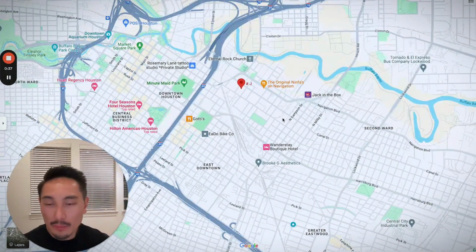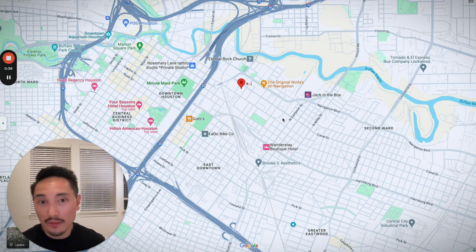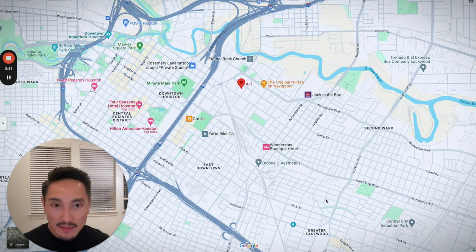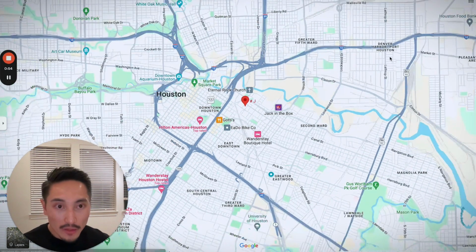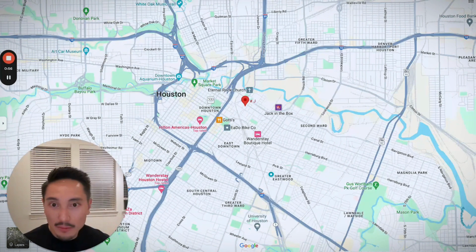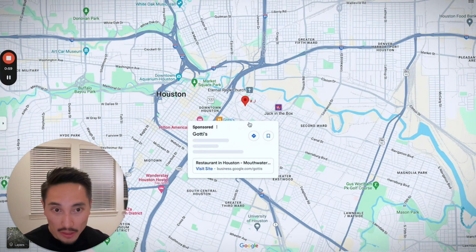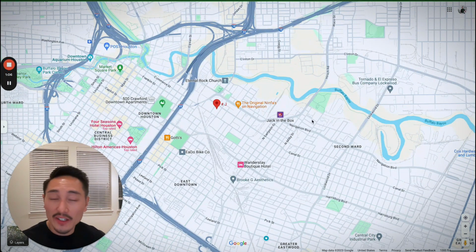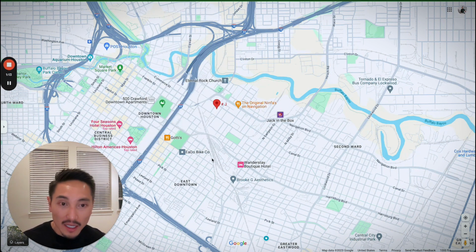However, most people colloquially, including myself, will still consider the portion on the east side of this freeway as part of East Downtown. East Downtown is part of the greater East End, and East End would be from the 69 freeway traveling east towards US 90. Honestly, there's no official boundary or definition as to when East Downtown ends and when it's technically just East End.